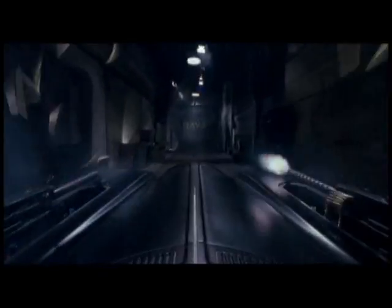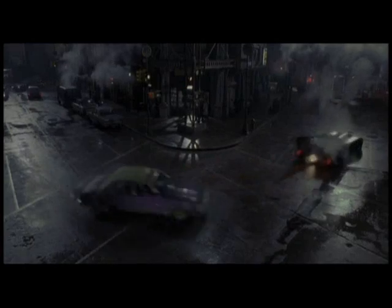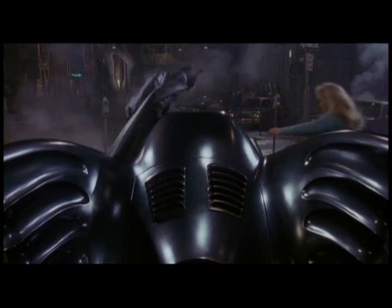Then we had to incorporate the gadgets. So we had two Browning machine guns either side. And we had the grappling gun, which used to fire out on the left-hand side. All had to be tested, and all difficult things. Hood slides.